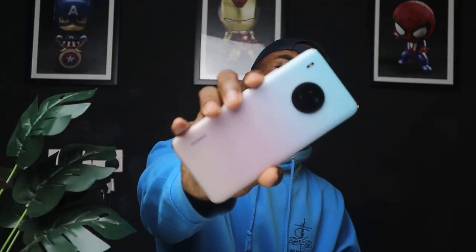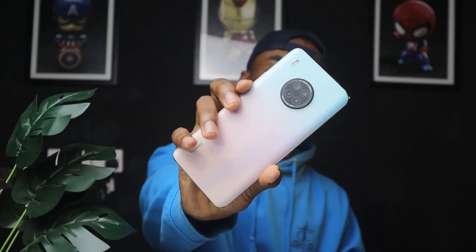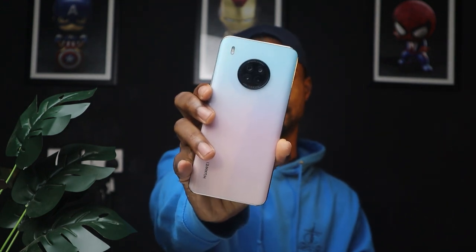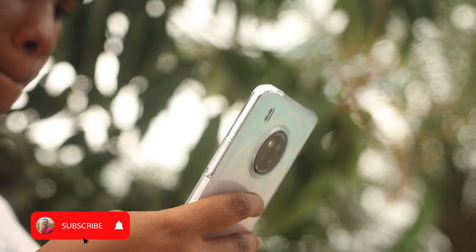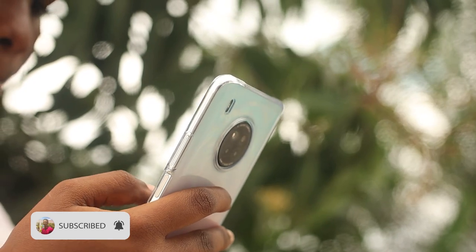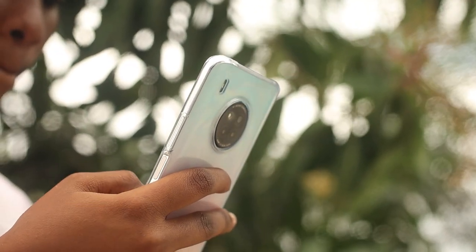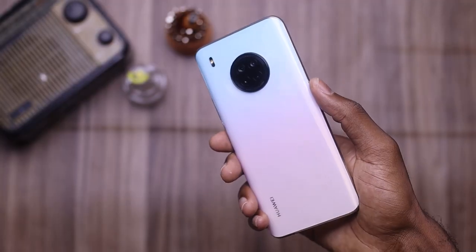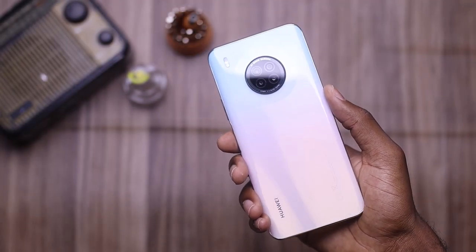Let's go. So in conclusion, considering the Y9a has bigger batteries, bigger screen, super fast charging capabilities, good looking pictures, and amazing performance at a considerably lower price, I think the Y9a is a decent device. If you're able to embrace the app gallery, this is an amazing device to pick up.